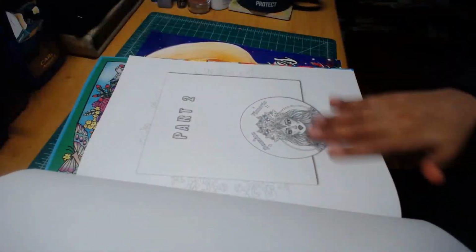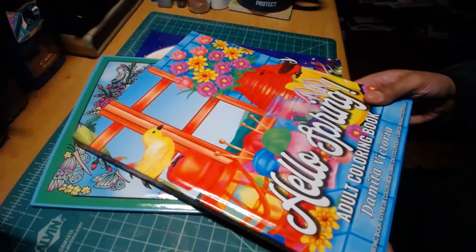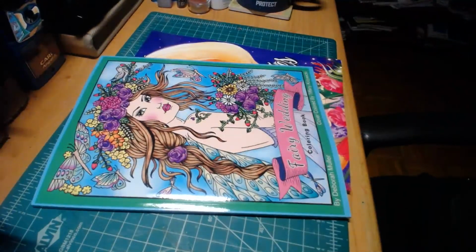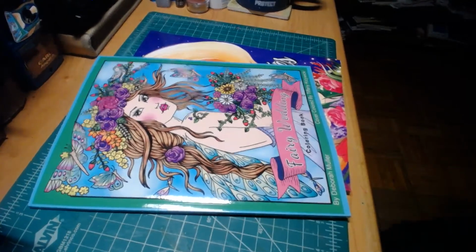And then there's a part two. I'm not going to show you part two because part two is the same thing as part one. So that is Happy Hello Spring, adult coloring book by Damita Victoria. They now have this in a paperback version. That's not the book that we're going to be coloring from. We're going to actually be coloring from the Coloring Book Cafe because somebody wanted me to do some of the less expensive books.